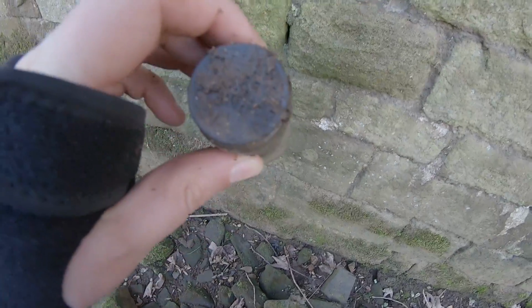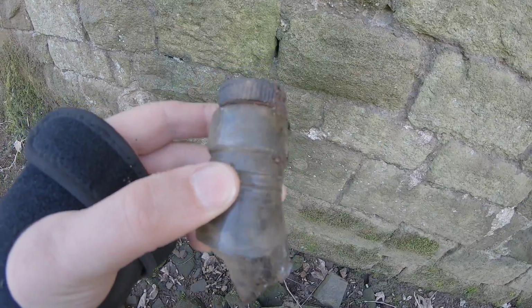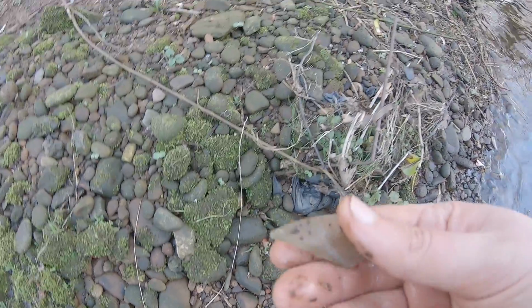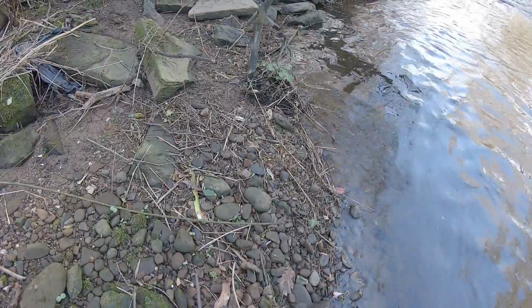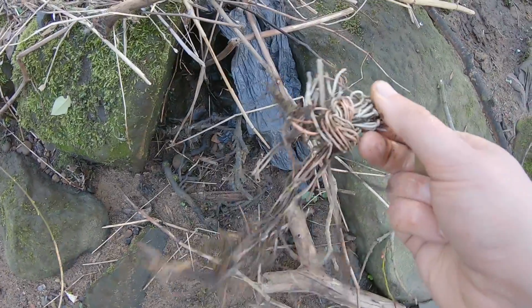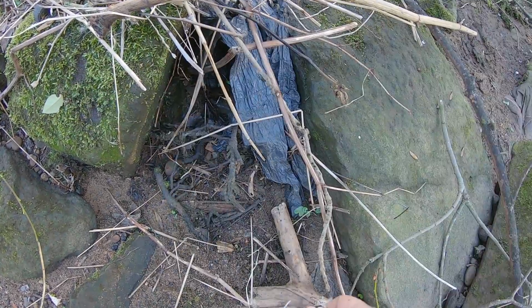Excellent, vulcanized rubber bottle stopper in the broken neck of its bottle. I was getting worried that I wouldn't find any bottle stoppers today. No writing on it, but no matter, I'm happy with that. Some more wire. I'll pick that up when I do the litter pick portion of today.